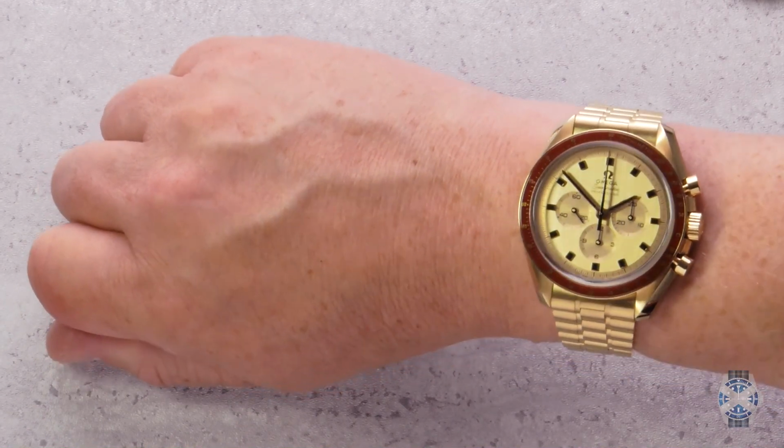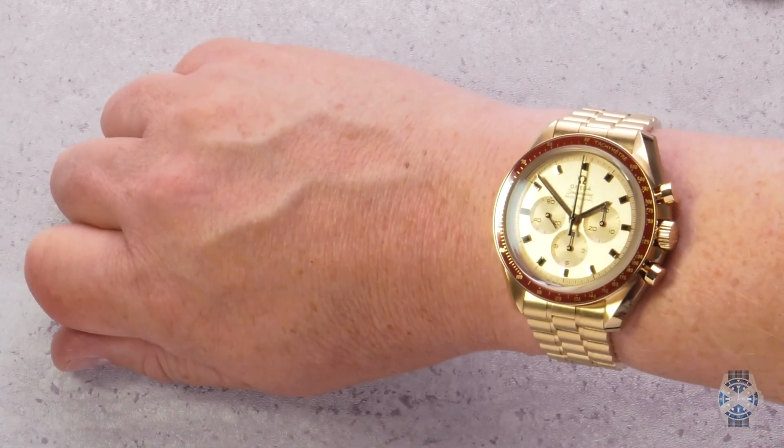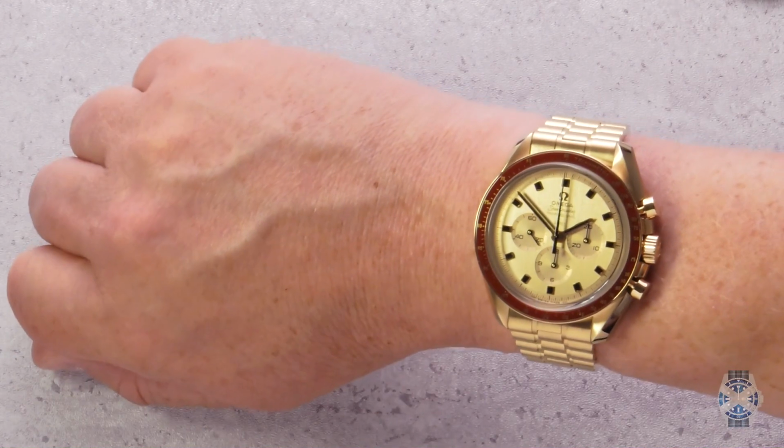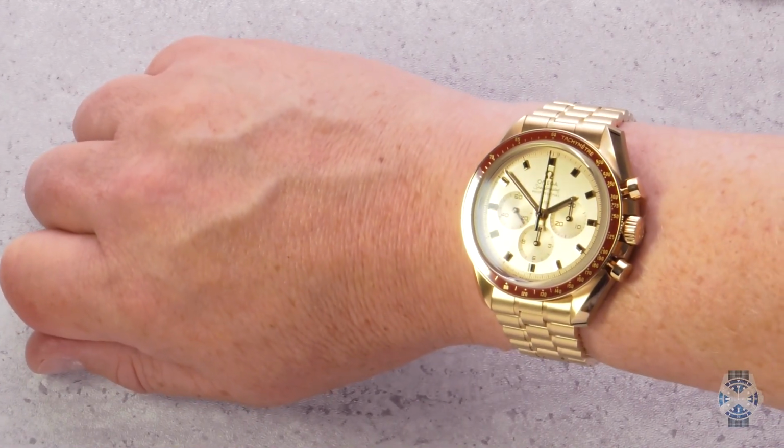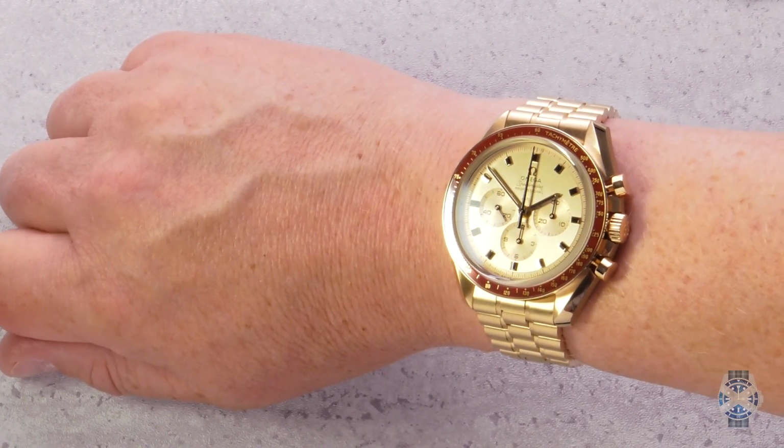Super. I think the other wee thing I noticed actually was it's got the older Speedmaster with the dropped R. See if we can just catch it in the light. Oh yeah. Yeah, it's a traditional logo.